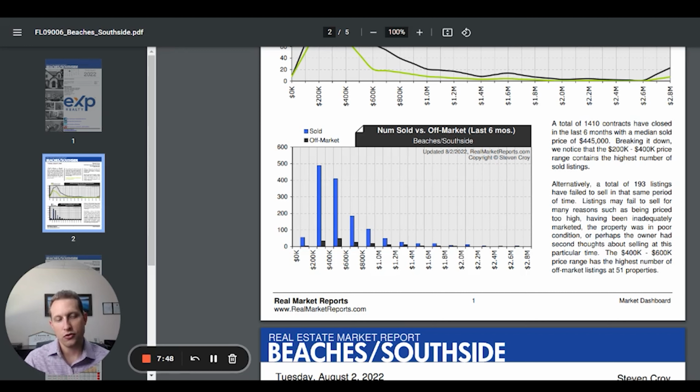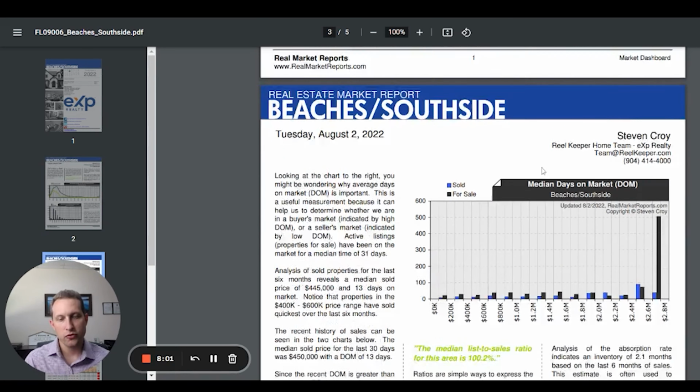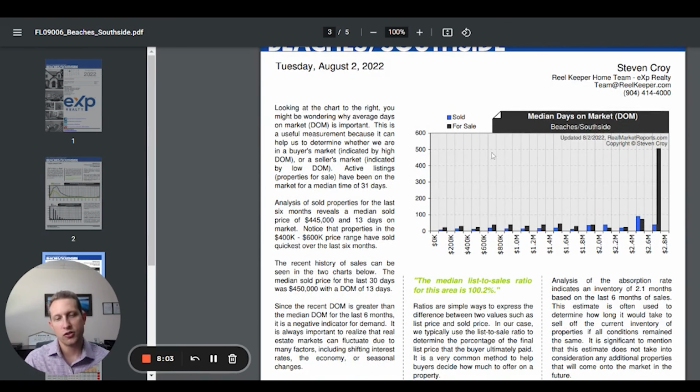We also did see, though, that the homes between $400,000 and $600,000 price range had the highest number of off-market listings that sold, at 51 homes. Definitely good to know. So as we move along, we now want to look at the days on market. The days on market is a great barometer. The common rule of thumb is that less days on market means more of a seller's market. More days on market means more of a buyer's market.